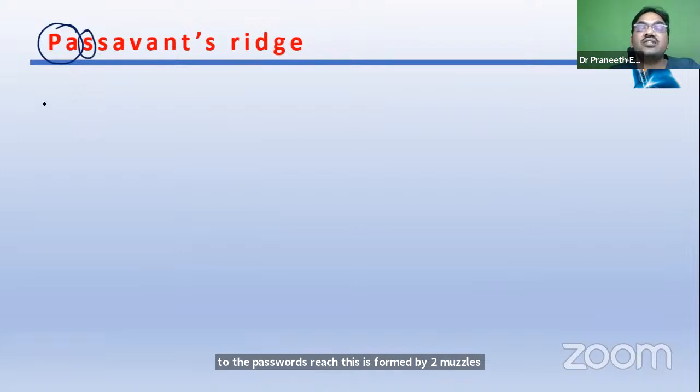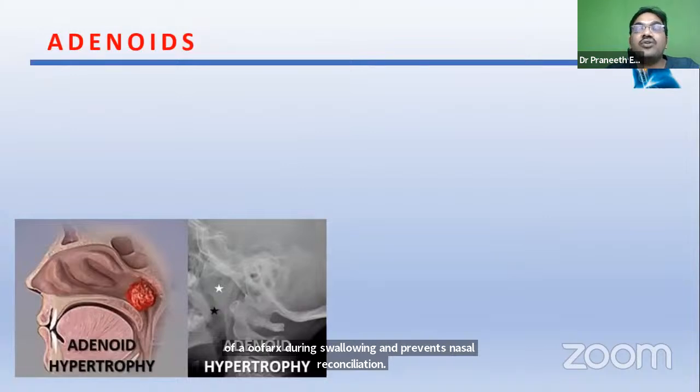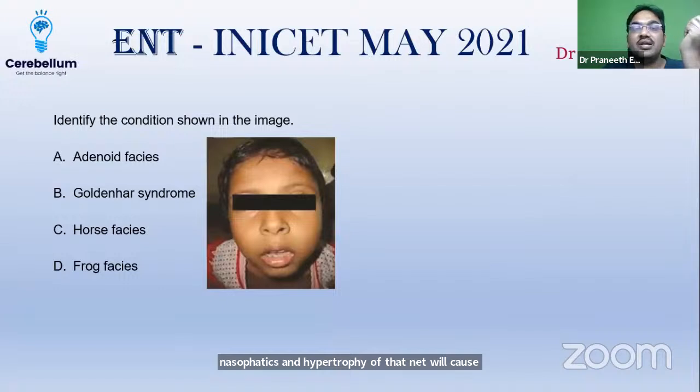Okay, so now coming to the Passavant's ridge, this is formed by two muscles, palatopharyngeus and superior constrictor. This Passavant's ridge cuts off the nasopharynx from the oropharynx during swallowing and prevents nasal regurgitation, right? And adenoids are present in the nasopharynx, and hypertrophy of the adenoid will cause mouth breathing, nose block, snoring in a young child. So this is the adenoid phase.